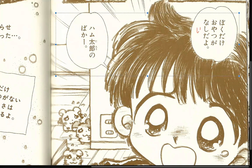In this context, nashi has the same meaning of nai. It's not that it's the same word, but it just has the same meaning in this context. Okashi ga nai to okashi ga nashi. Nashi is a noun, but nai is a verb.